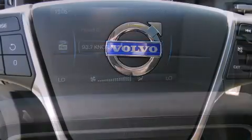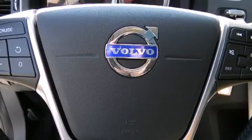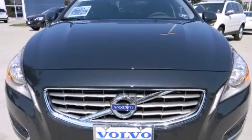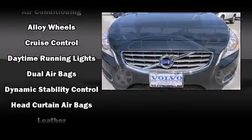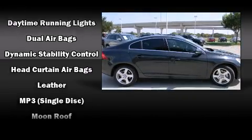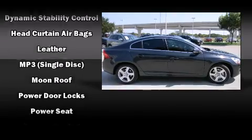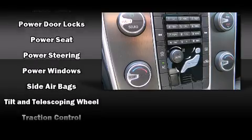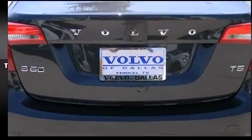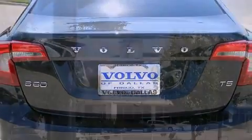Volvo also prioritized safety and security by including dual front impact airbags, front side impact airbags, traction control, brake assist, anti-whiplash front head restraint, a security system, and four-wheel disc brakes with ABS. Electronic stability control ensures solid grip atop the road surface, no matter how challenging the driving conditions.